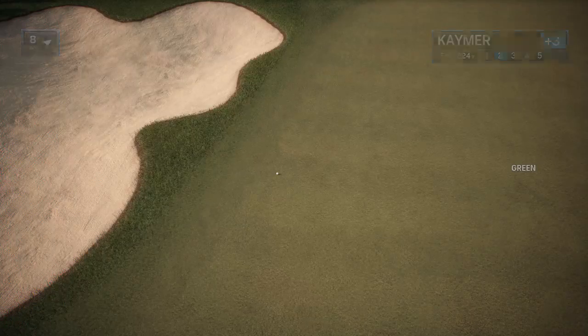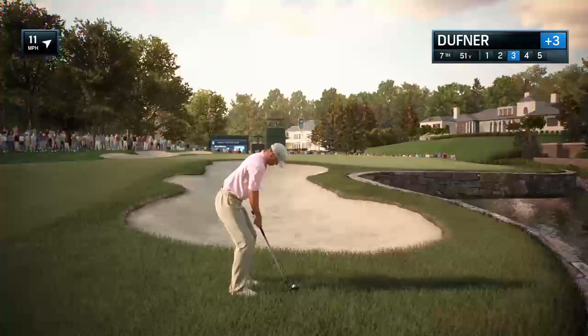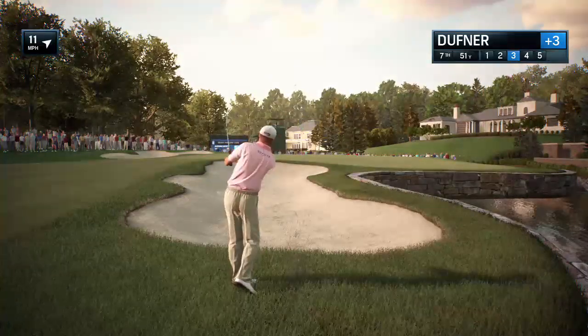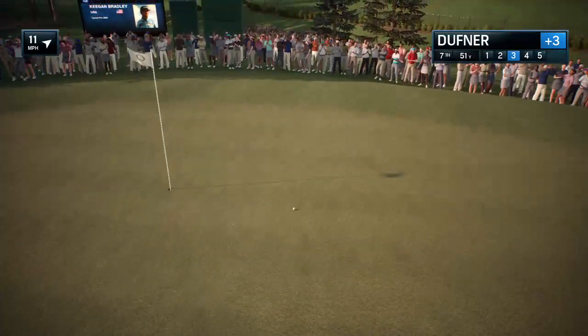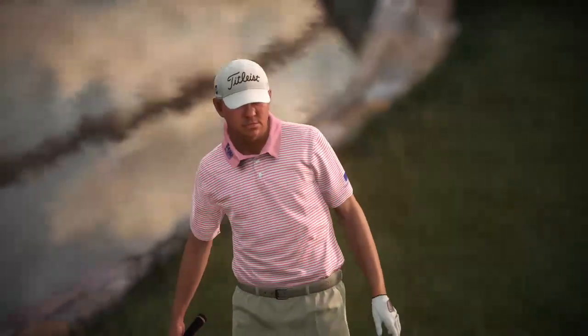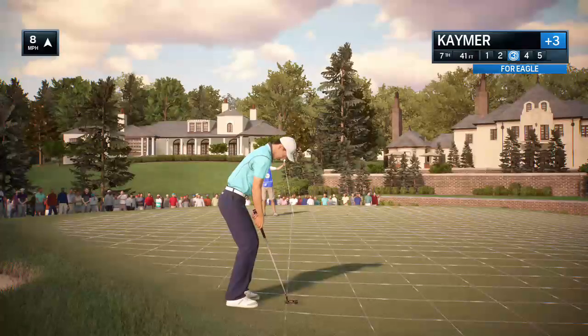Just a bit offline. Yeah, the hard work's coming up now, though. It's a long way away. Set to go. Not an easy shot by any means. Needs a pair of binoculars to see the hole.